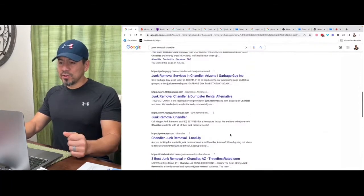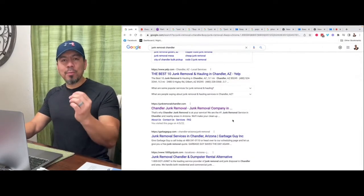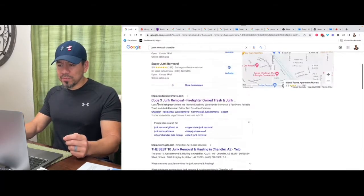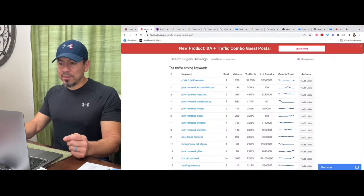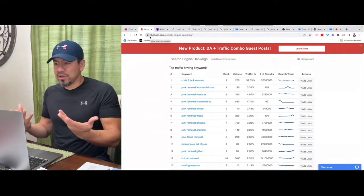But the very first thing I'm going to do is take a look at the very first website on the Google top 10 underneath the map listings, and look at the top website that's not a directory or a big, massive franchise company. And the very first one I see here is Code 3 Junk Removal. I click on their website, copy the domain name, and go to the Hoth search engine rankings. Again, it's a free tool that I use. I show people it's free, so it doesn't have to cost any money.